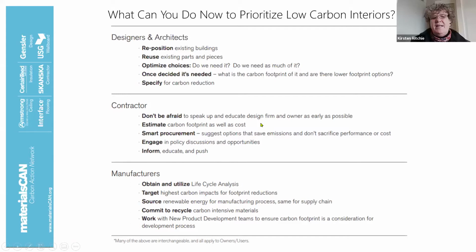They should be involved in estimating the carbon footprint as well, because estimating carbon footprint is all tied to the quantities, and the contractors really have the best handle on the actual quantities. Smart procurement, we talked about, is really suggesting options that save emissions, based on what you're doing from your supply chain perspective, engaging in policy discussions, and then of course informing, educating, and pushing. And then the manufacturers. First and foremost, going out there and doing life cycle analysis on your product, on your supply chain, and really figuring out what the impact of your product is, identifying where you can be making improvements.